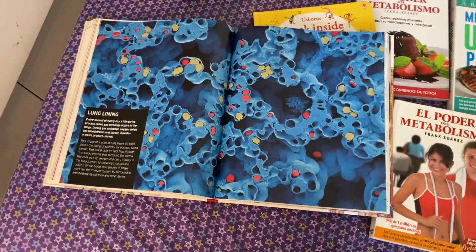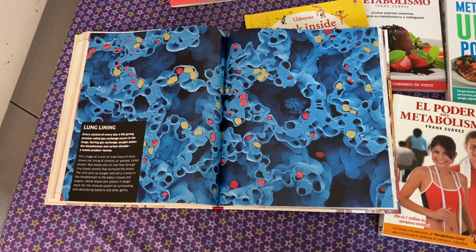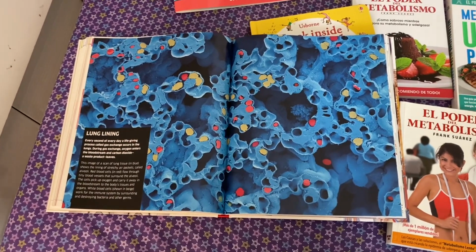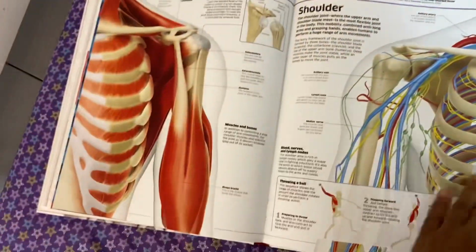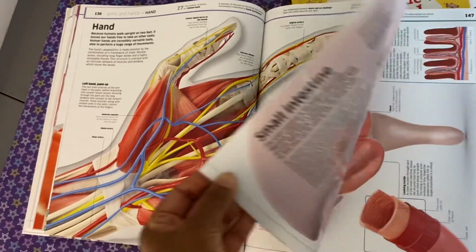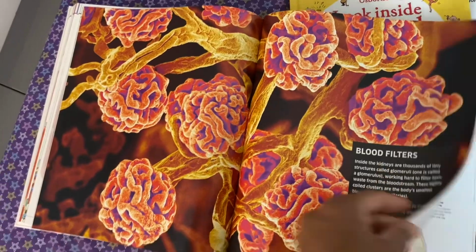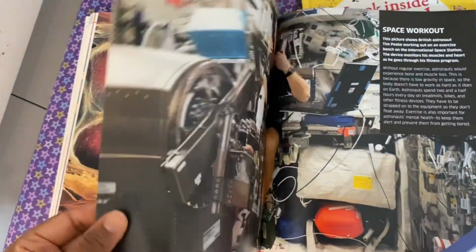Now, there is a model that I bought for the kids to study, and I want to use that model. They don't know that I got it yet. I want to give it to them for Christmas as a gift. I don't want to show it to them just yet, but it will be amazing to use that model along with this book. We're going to study the book, and then they will be very familiar once they see the model of the torso that shows the organs and things like that.